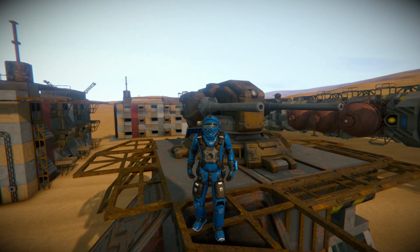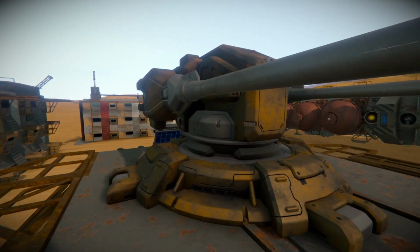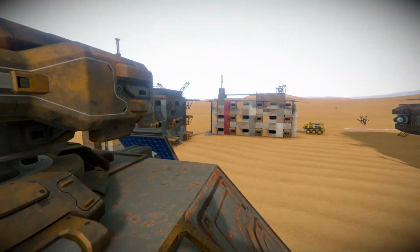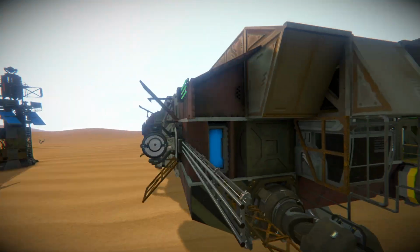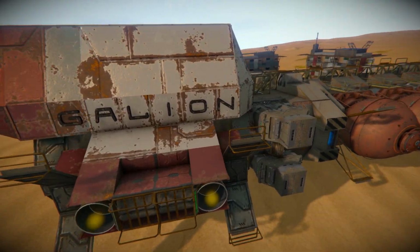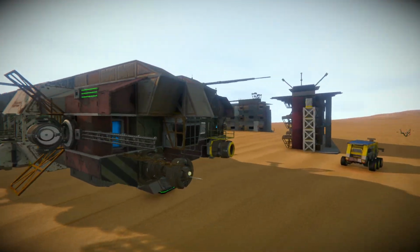Hello everybody and welcome back to Space Engineers and another ship review today, guys. We've got a couple different things going on here. We've got a few installations built by the same creator. So this is the Galleon H, built by Vomze. You may have seen it. It was on the front page of the workshop and I just thought it looked pretty tasty, so I want to have a little look at it a bit closer up.